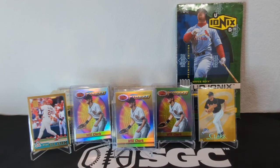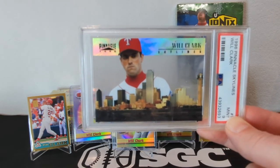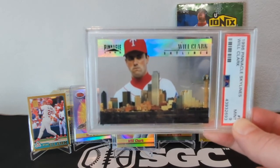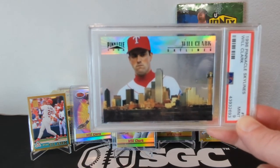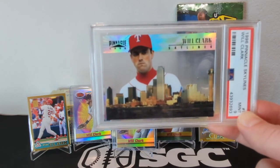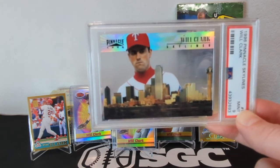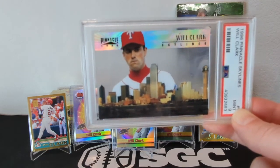And number two is the 1996 Pinnacle Skylines, part of a very popular 18-card insert set featuring a clear acetate cardstock with a rainbow holo foil bar at the top, a player portrait, and a skyline of the player's team city. These are unnumbered, but pack odds are at 1 out of 50 jumbo packs and 1 out of 29 super packs of Series 2. This is one of my favorite cards, and I'm really happy to add this to the collection.